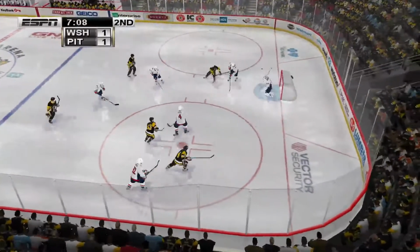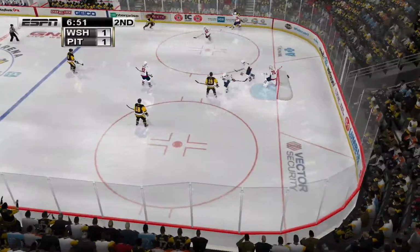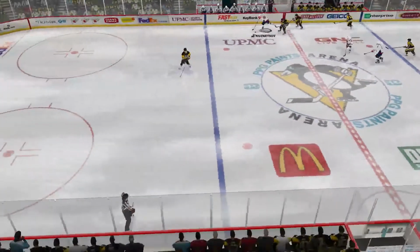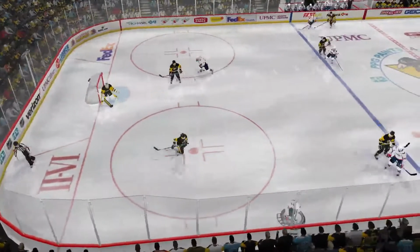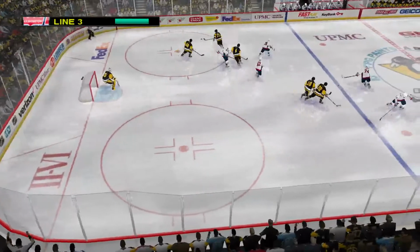He gets hold of the puck. Great save! Perfect pad save. Leipzig checks him. Pittsburgh puts its second line out. Moved ahead. Washington dumps the puck in. Leipzig gobbles it up. Short pass. Malkin takes control of the puck.